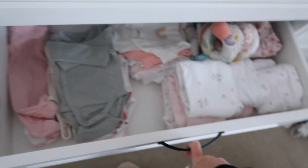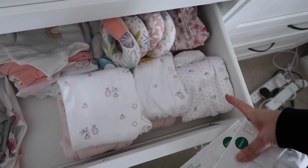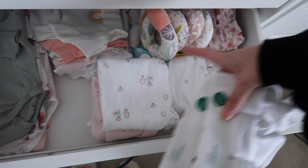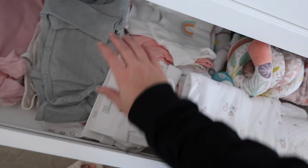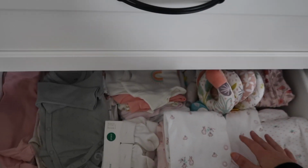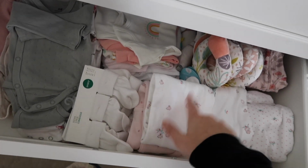What size is this? I think they're 0-3. And then in this one, I've just put down some of the bigger baby girls, like 0-3, 3-6, and I think that's 6-9, and just 0-3 there. But there is a box in the loft, so obviously when she's out of newborn, I'm probably going to need to get some more sleep suits.